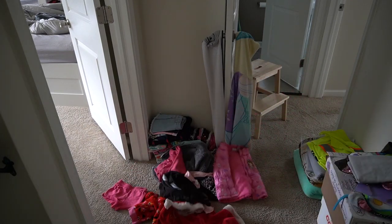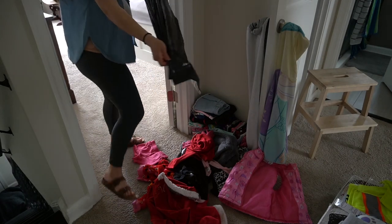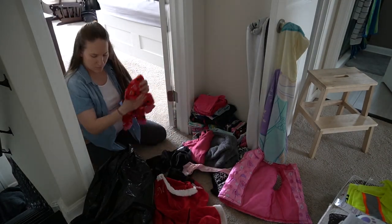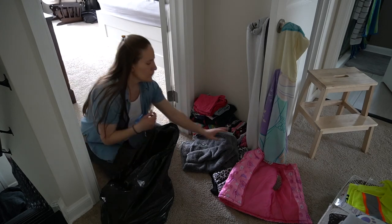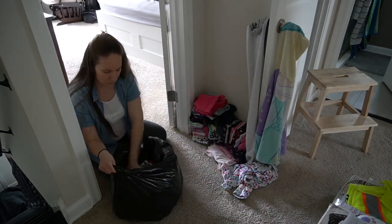Now that I have a decent pile in the hallway, I will pack up these clothes to give to my cousin so her daughter can eventually use them. I love receiving hand-me-downs, but I also love when I can pass along my gently used items to another mom. I highly encourage you to ask around, especially if you are on a tight budget. You can find almost anything for babies and toddlers at a reduced price or for free.